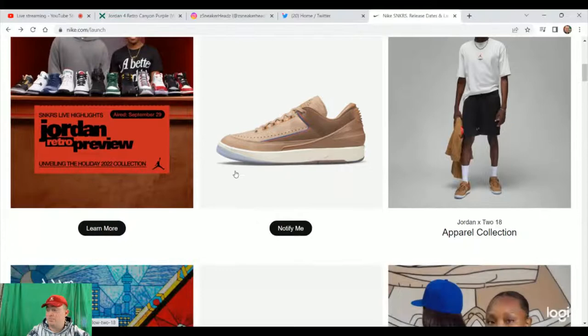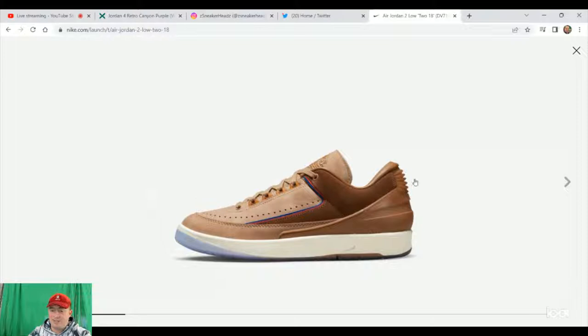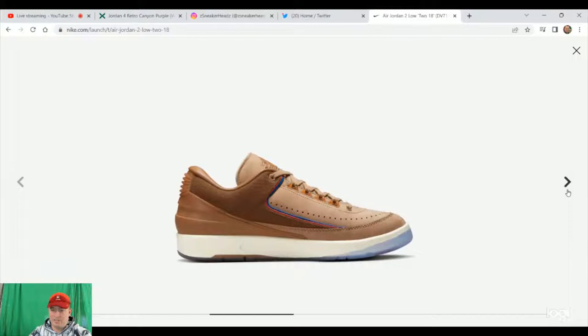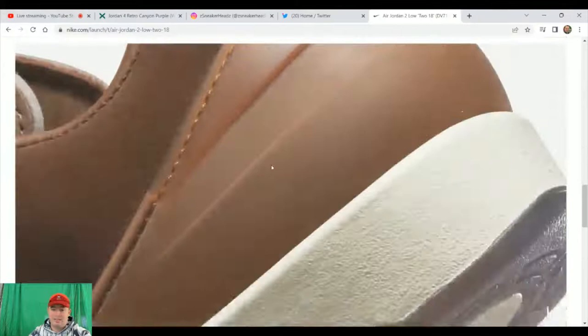This one I like a lot. This Detroit themed Air Jordan 2 low. I'm definitely going for this. I mean, this looks really good. The problem is the translucent bottom. I mean, it'll get dirty fast, but I really want this to be my Air Jordan 2 because I like that a lot. I mean, look at that. Nice colorway. Looks great.